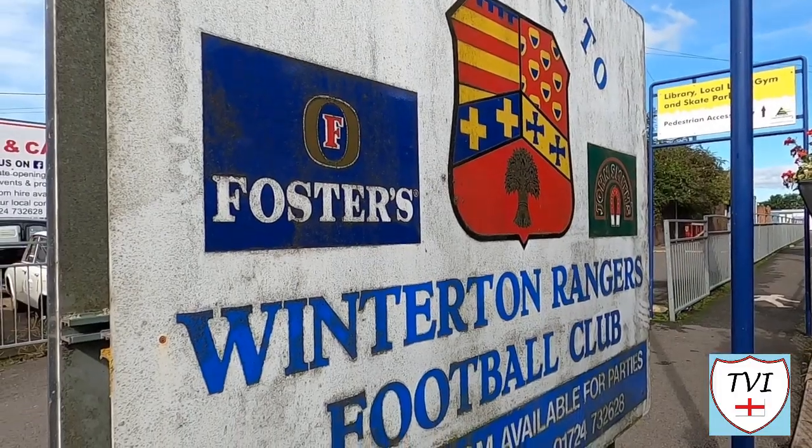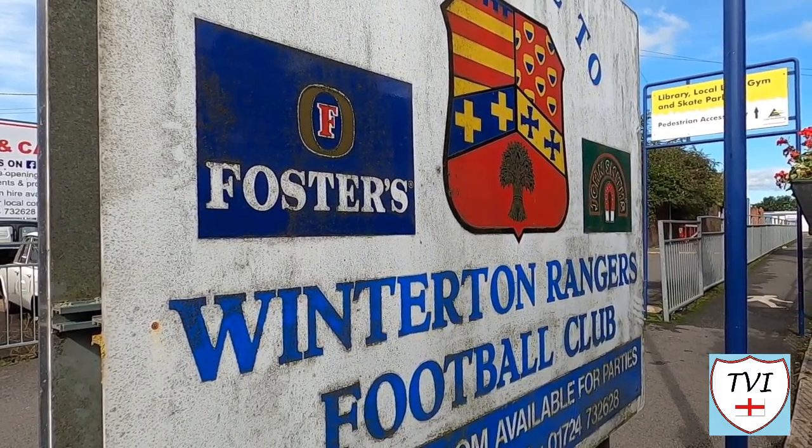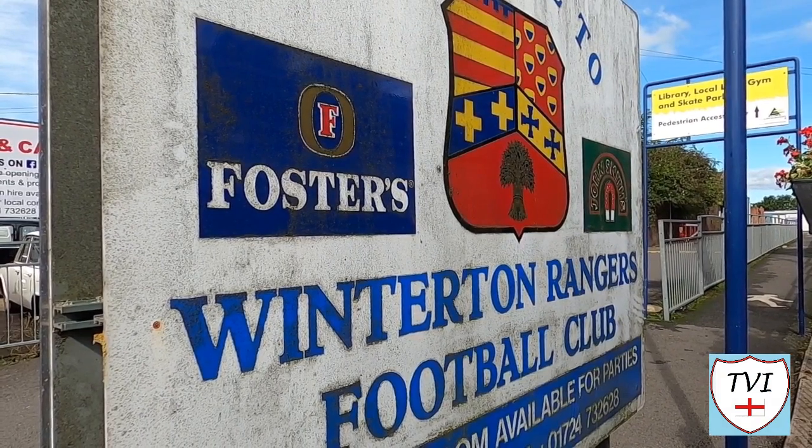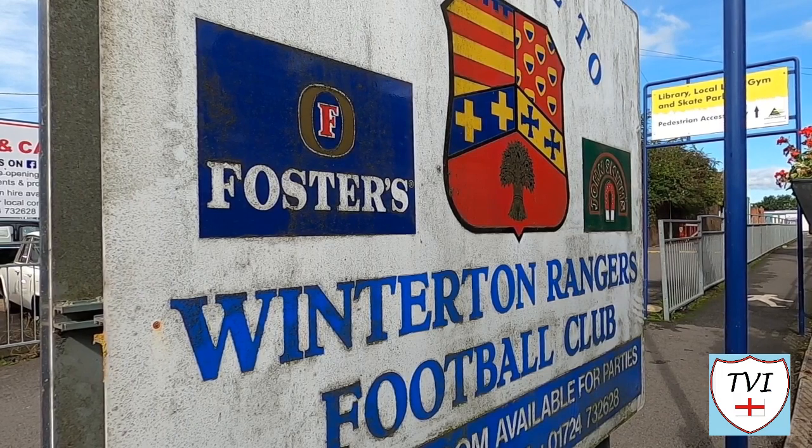Next door to those we have the entrance to the MKM Stadium. This is where Winterton Rangers, the local football team, play their home games. They play in the Northern Counties East League Premier Division, the 9th tier of English football.